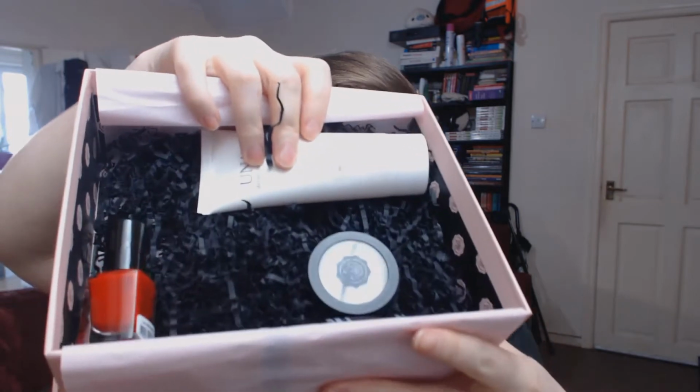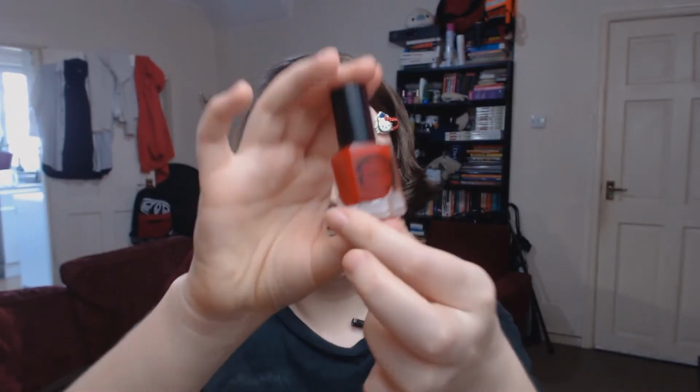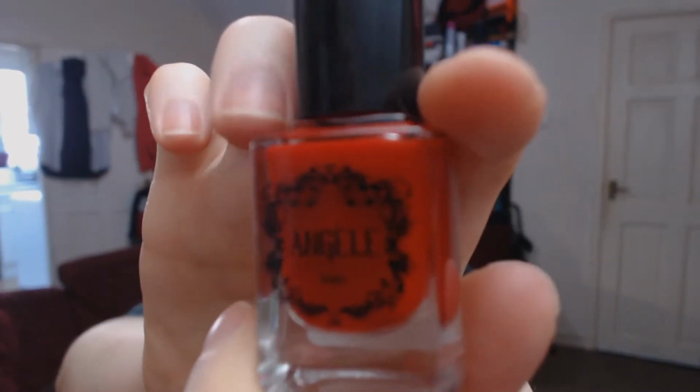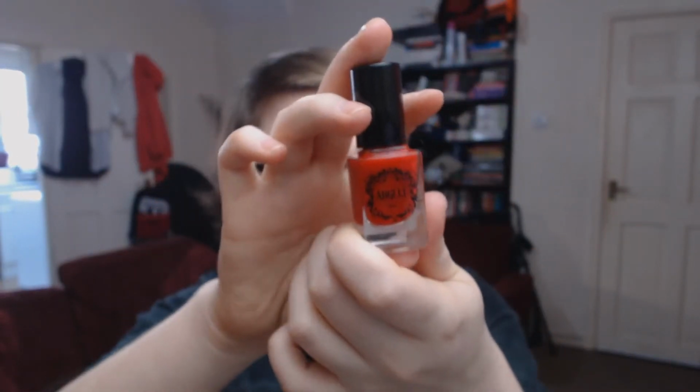We got 5 items. I think it was 4 full size and one sort of a deluxe travel sample size. It was only half the size of the full size, but I'll go over them now from the box. I think cheapest to the most expensive, so that means starting off with this nail polish, and this was the Angel Paris Red Nail Lacquer.